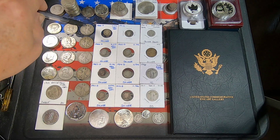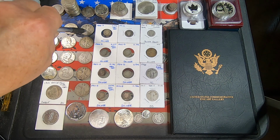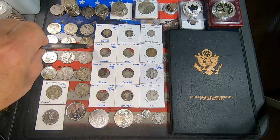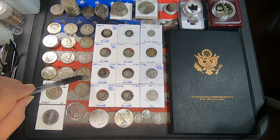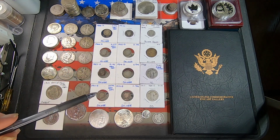Walkers. And I'm pretty sure this was from one of the rolls. It's a 1917 Philadelphia, very early date Walker. Then we got a 33 San Francisco, 35 Philly, 37 Philly, and a 38 Philly. And then this was a lot purchase. All these Barber dimes and some quarters here.